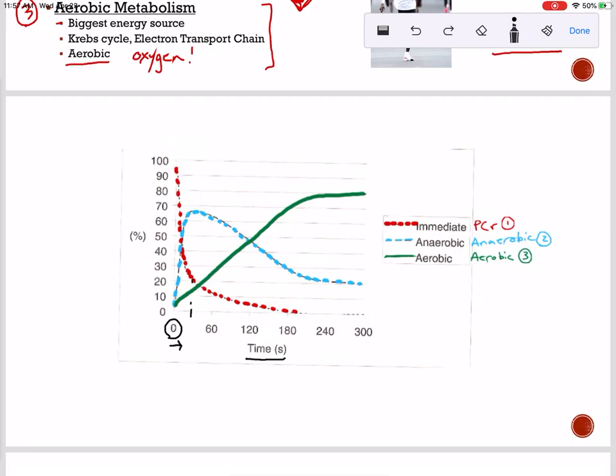Let's look at about 30 seconds. At 30 seconds, if I were to draw this up, I'm utilizing probably the majority of the blue. So I'm utilizing 65% of the anaerobic means, and then 20% of the PCR still. Okay? And then, of course, as we get further along in our duration, past 2 minutes, now we're really going to be utilizing the most of the aerobic metabolism.